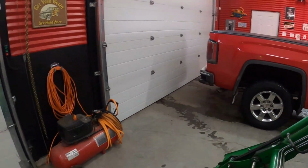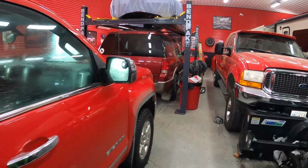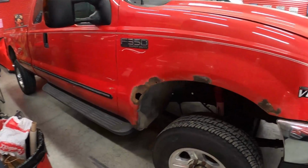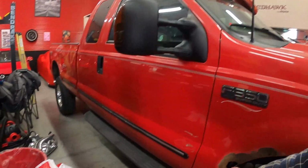And what else do we have here? The shop's getting a little bit full. Mike's Garage is a little full. Been working on the Super Duty. I've taken those rotten stainless fender guards off, and yeah, I peeled those off, and look what's behind it.